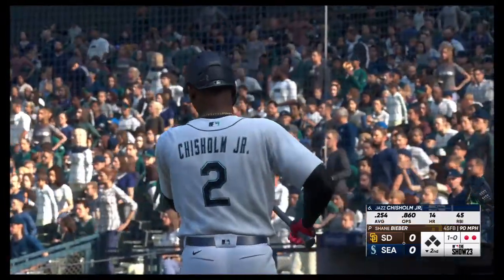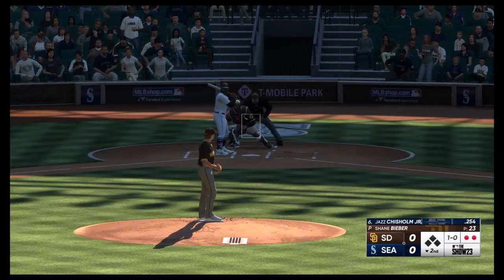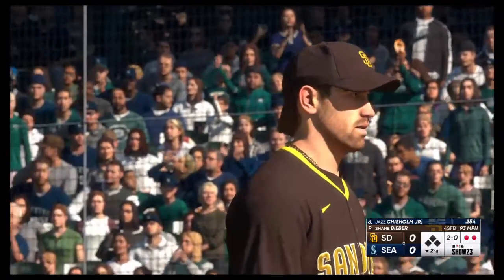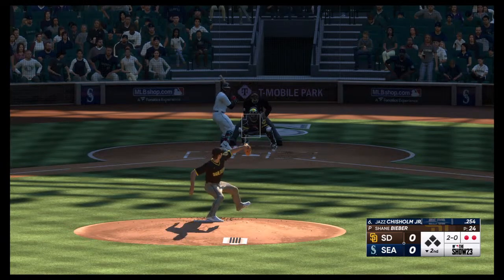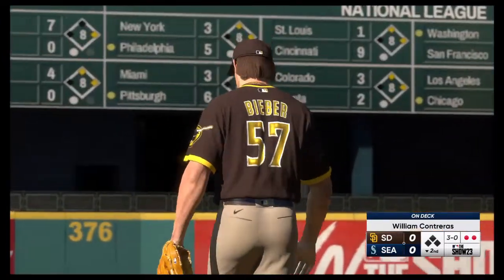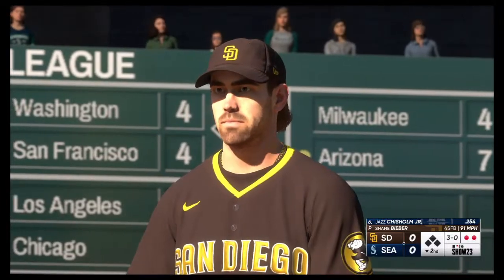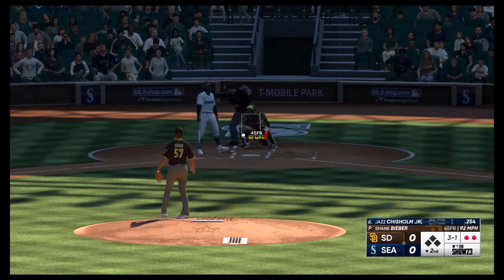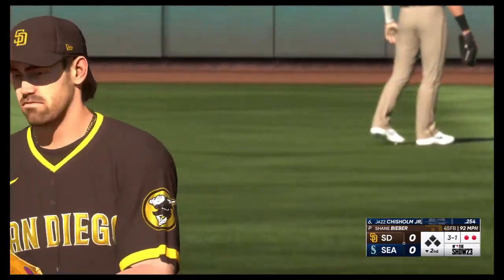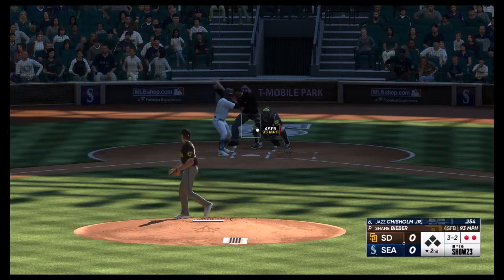Jazz Chisholm Jr. at the plate now. That's ball 1. Next pitch inside. Now 2-0. Righty delivers. And another ball. 3-0. And the pitch. That clips the corner. Back-to-back fastballs in. That last one called for a strike. Probably go away, but look for him to come back in there to try to finish you off. And strike 2.